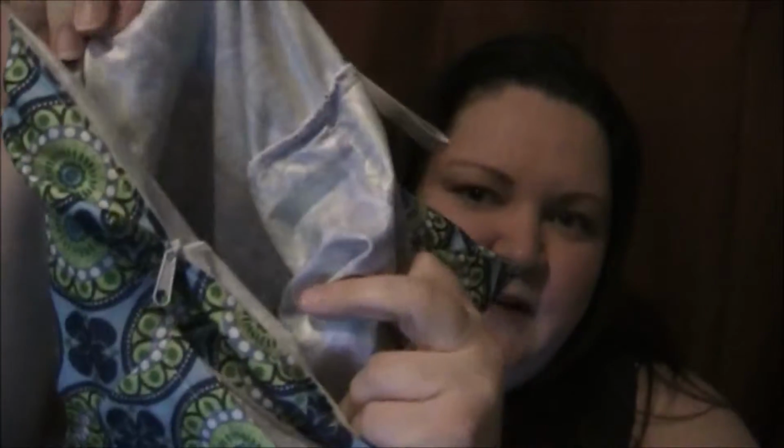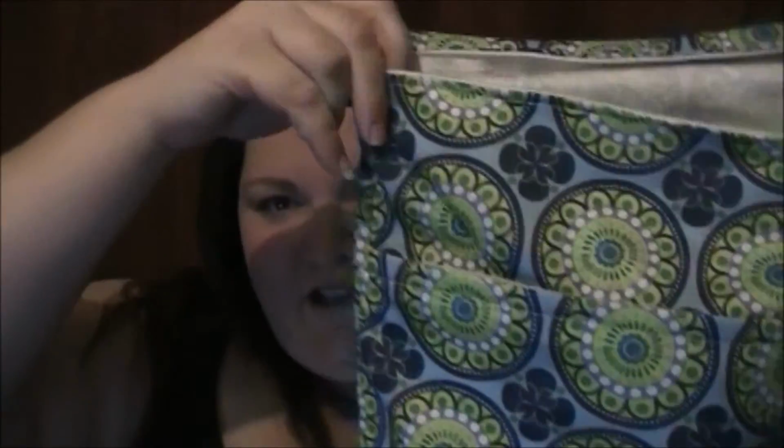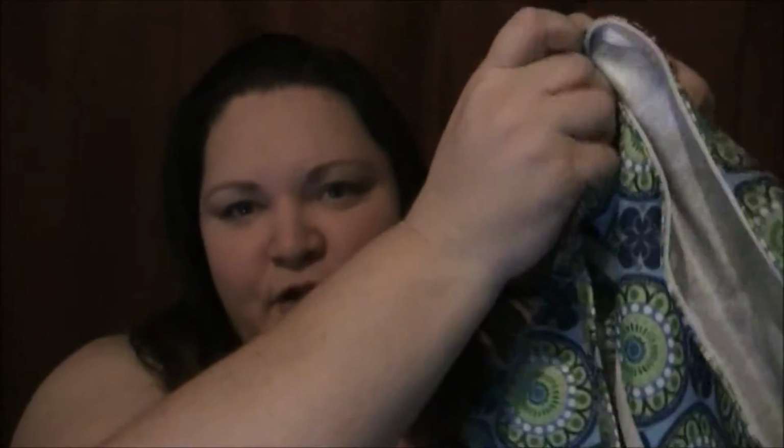It's got 2 zippers. So the front is where I will put all of my clean ones, and this has PUL in it, so it won't leak or anything like that. So, you know, you can put your used pads in there and zip it up, but I make sure I always have a couple with me anytime I go on vacation.